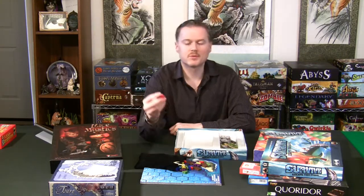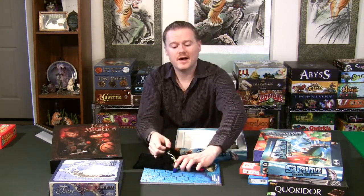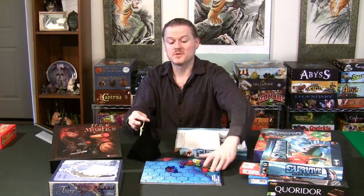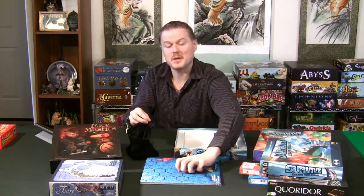And all your meeples are worth different amounts of victory points. Whoever gets the most points in meeples off Atlantis and onto the safe island by the end of the game is the winner. Now this game is really, really awesome, but I voted this game off the list personally because it is extremely cutthroat and backstabby.